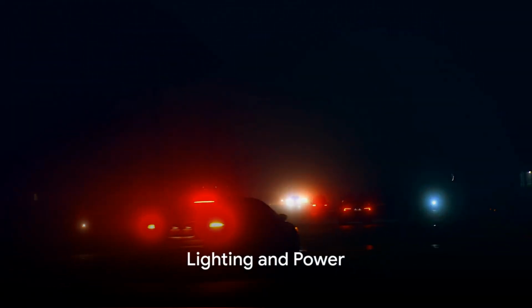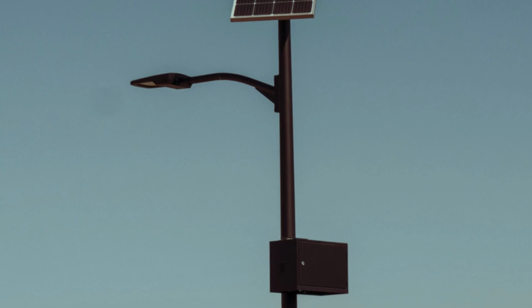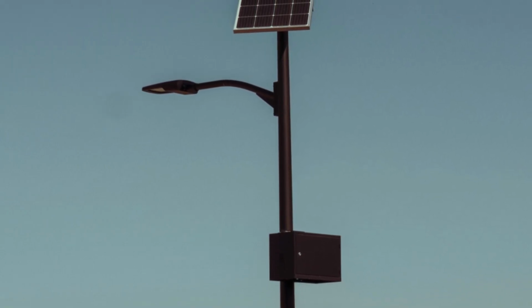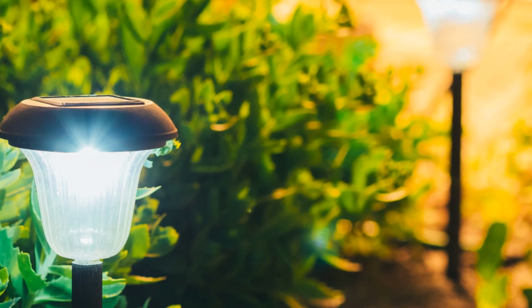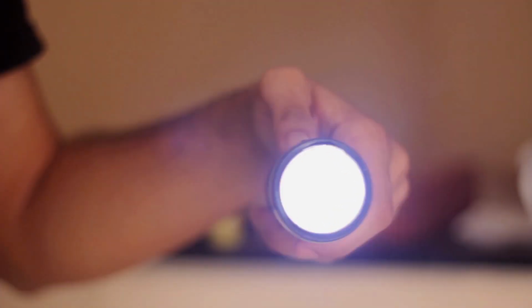Invest in quality flashlights and plenty of batteries. This is the golden rule for lighting during a blackout. But don't stop there. It's time to think beyond the usual. Have you ever thought about solar-powered lights? They're a great option. Just leave them in the sun during the day and they'll give you hours of light when night falls. What about hand crank lights? They're like the fitness gym of the lighting world. A little elbow grease and you've got yourself some light.